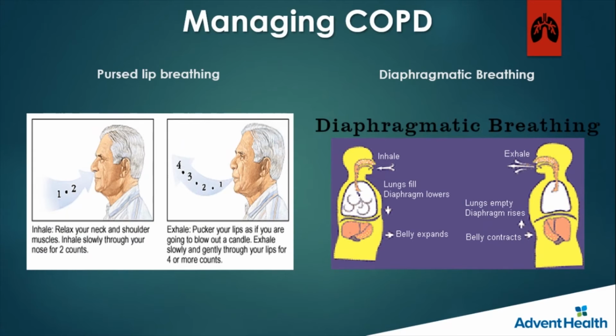So you want to breathe in through your nose, then nice and easy out through your mouth, okay? That's helping you relax your shoulders. It's controlling your respiratory rate, and it's helping with that shortness of breath, okay?